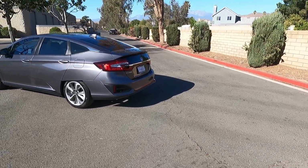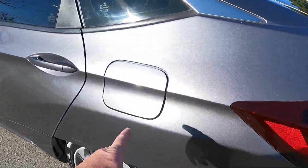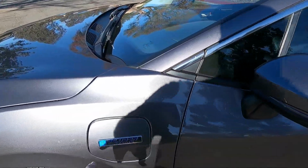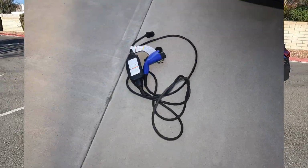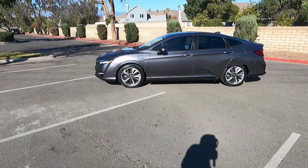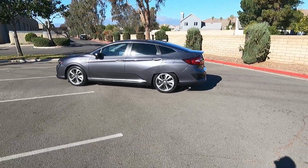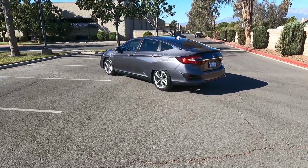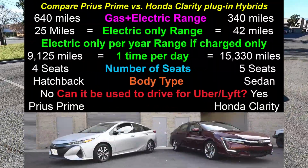Another unique thing is this is a plug-in hybrid. So in the back here, this is your gas door. In the front, this is your charging plug. Similar to a Tesla, you can drive this car after you plug it in overnight. It drives about 50 miles on a charge, more or less, depending on the kind of driving you do. If you have a chance to plug in at work and at home, you might be able to drive as much as 100 miles a day on full electric power.